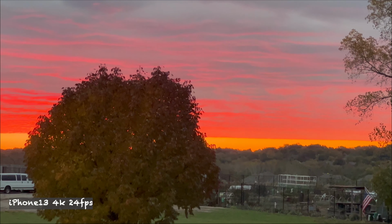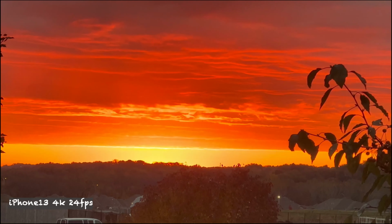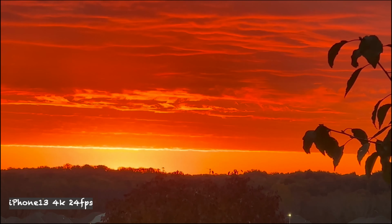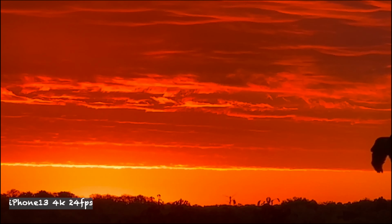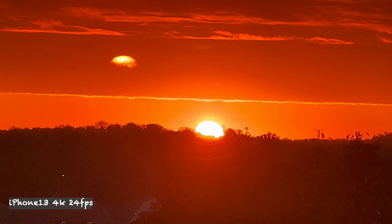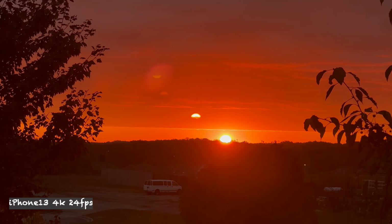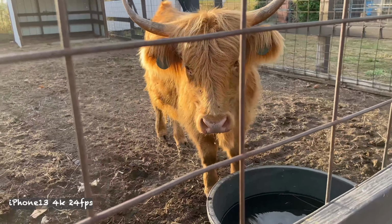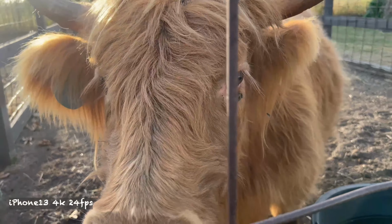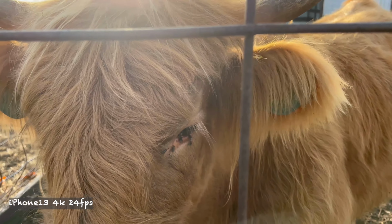Also, now it can take macro shots that can focus in on a subject as close as 2 centimeters. This new macro capability on the iPhone Pro is using the ultra wide lens. So when you get close enough to an object, within about 14 centimeters, the camera automatically switches to the ultra wide. That's because it has the super close up capability. And this all happens automatically with no manual override at all.